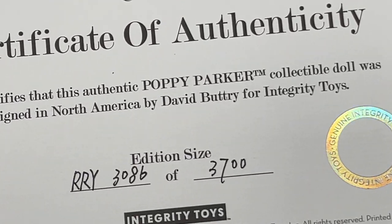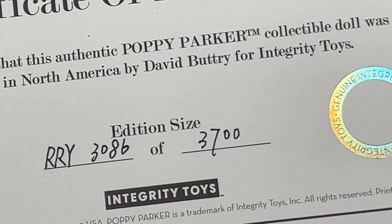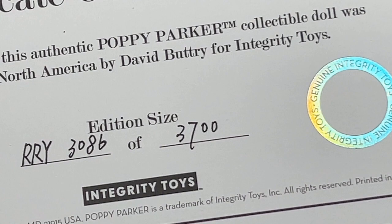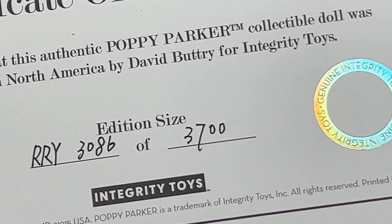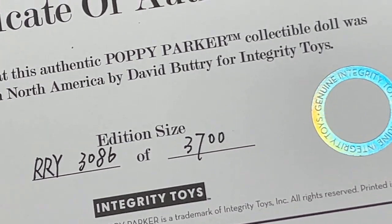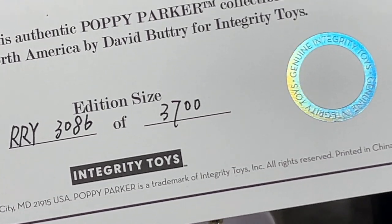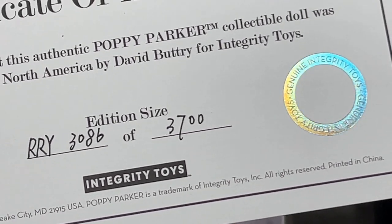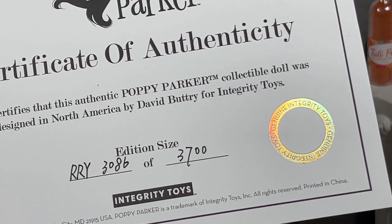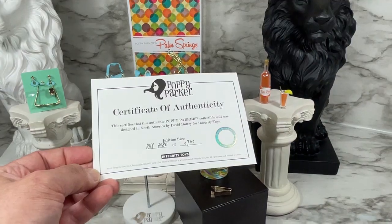And as you can see, look at that, honey child. I got number 3,086 out of 3,700 made. That's a super high edition, especially for Poppy Parker. 3,700 out there worldwide, which means a lot of people who want this doll should be able to get her at a really reasonable price, at least in the immediate future. So if you want to get this doll, I would probably get her now before the price goes up.